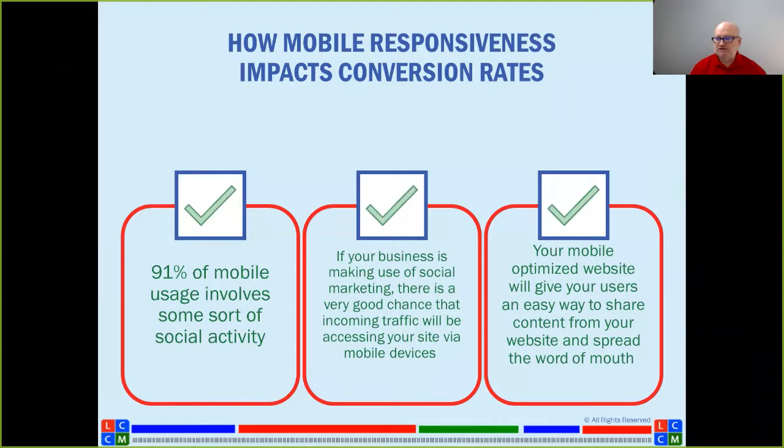Kent asks a question here. What about expandable content on mobile? Kent, are you asking about what we refer to as accordion content that's hidden? If you could just type that in the question box, that would help. I'll answer your question.